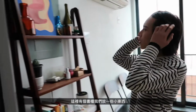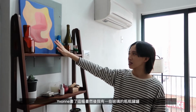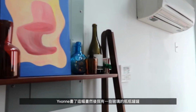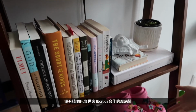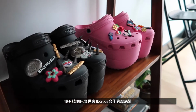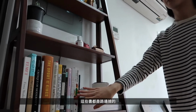And so now we have this bookshelf and we just put some random stuff. So Iman painted this painting and I have a few jars and glassware and some entertainment stuff, cards and our projector, and obviously those 2 Balenciaga platforms in collaboration with Crocs. And we just have books, and all of these books are stooped.